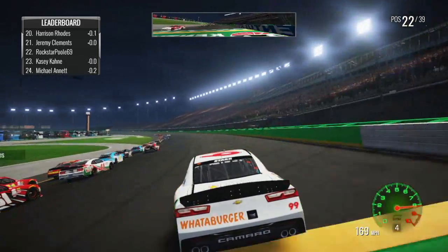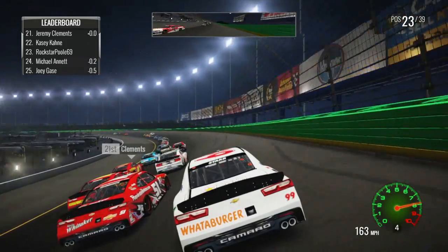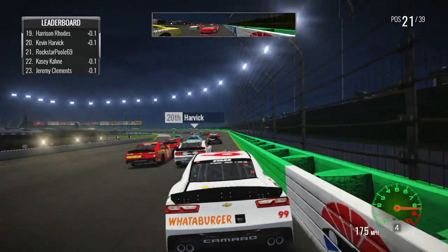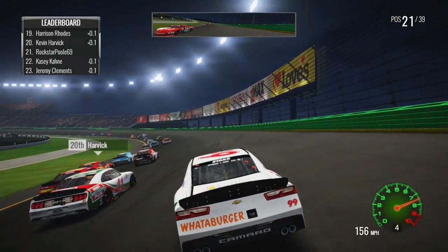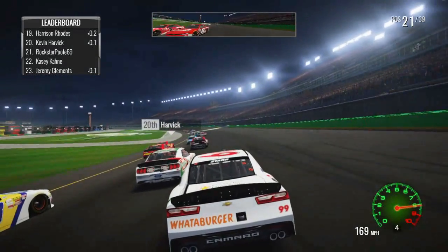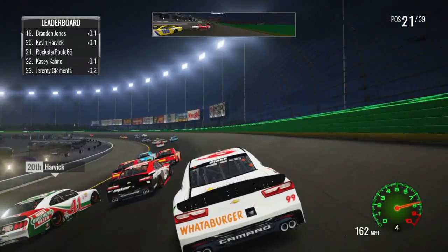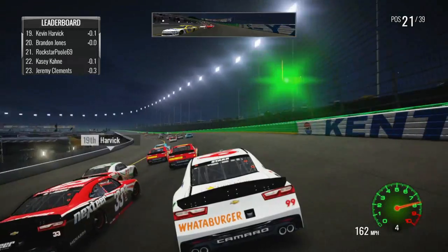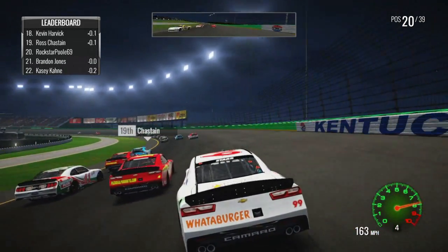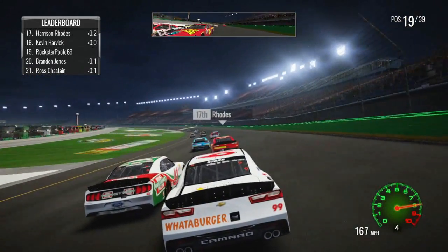Three wide with Clements, and he's going to lose it into the corner as well as we go around the outside of the Larson line with Clements and now Rhodes and Harvick. We put it in the wall, always useful when that happens. Harvick is so loose in that 41 machine. He's going to wreck eventually, I can see it coming. Round the outside, oh he's got on the inside, so we go under Brendan Jones and Kevin Harvick almost. This is Chastain. Round the outside of Chastain and Harvick. I really don't want to be on the outside of Harvick because I just get the feeling he's going to snap loose at any second.